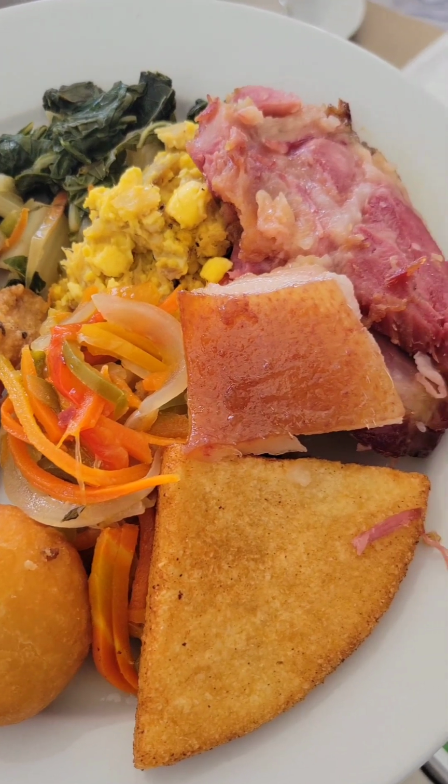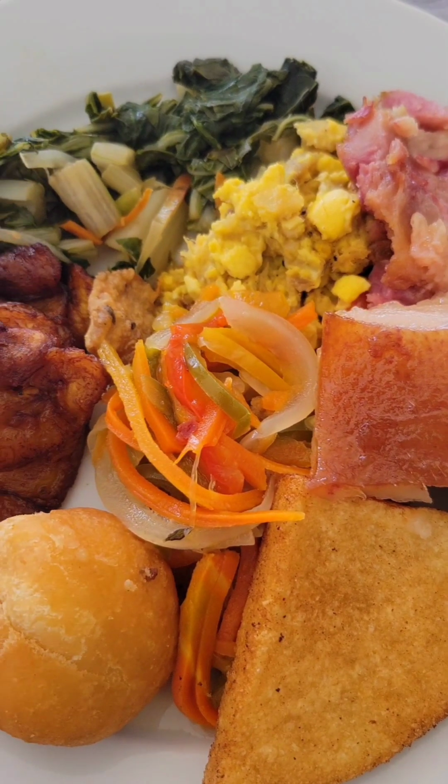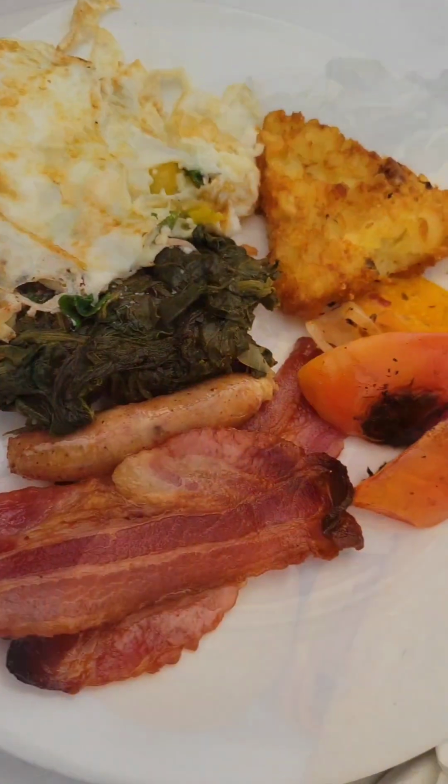And then, of course, I'm showing you breakfast again. This is a different day, guys. This day, they had fried plantain, fried dumpling. They had bami, escovitch fish, ackee, ham. They had spinach and pak choy. And did I say fried plantain? Yes. It was delicious. All right. The bami had a lot of cinnamon and stuff in there, which it didn't need. But for the most part, lovely.